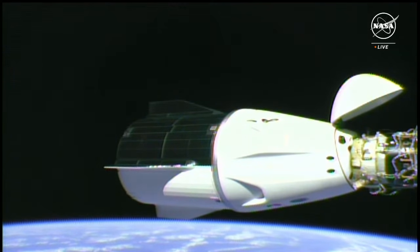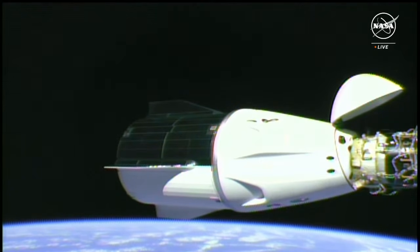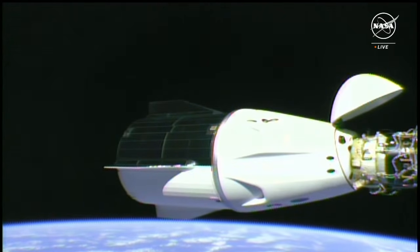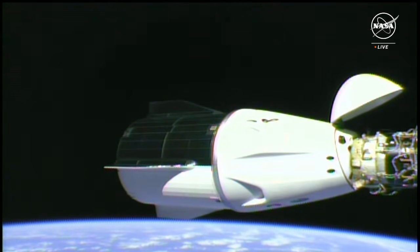One of those tasks will include closing the A-Pass hatch, which is the androgynous peripheral assembly system, and it's the hatch on the space station side. That hatch is still open as the team continues to troubleshoot through this valve decrease. However, we are expecting that A-Pass hatch to be closed here shortly. The hatch on the Dragon side is already closed.